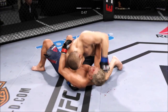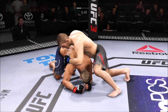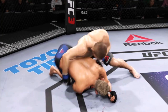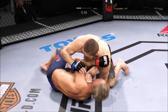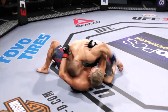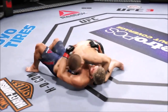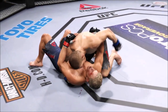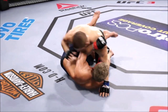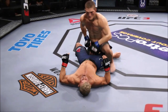Oh, effective strike there by Nurmagomedov. He's gonna try to take the back, I think. He's doing a great job of moving and transitioning here on the ground. He's now working from side control again. Now he's in half guard. Able to land with the left hand. Very nice ground and pound. He's staying busy. That horn sounds, which means we have reached the end of round one.